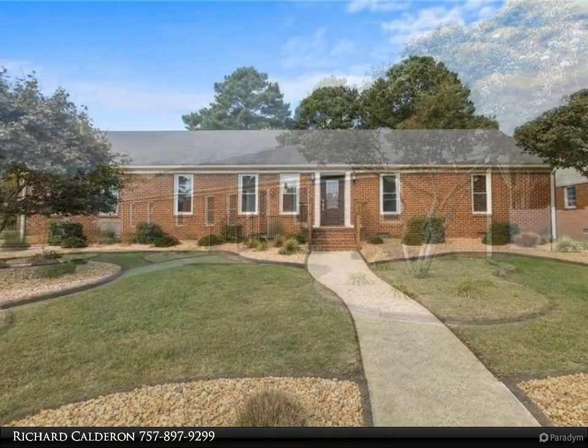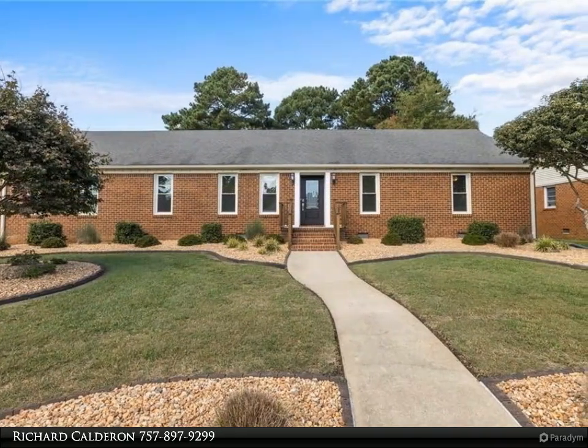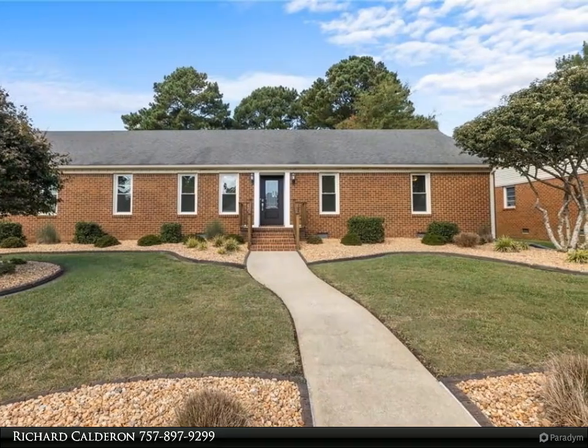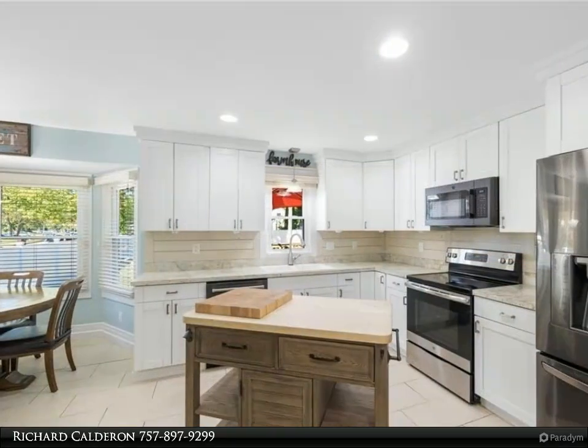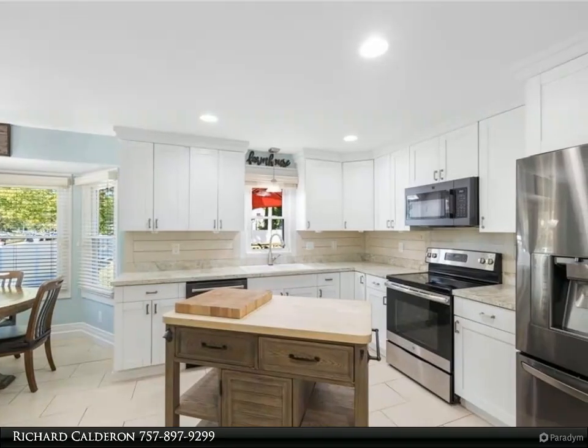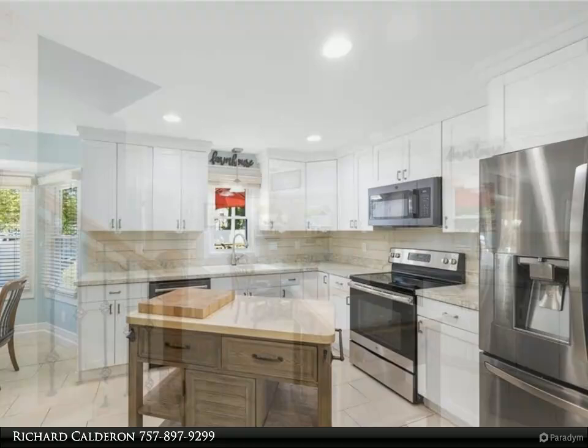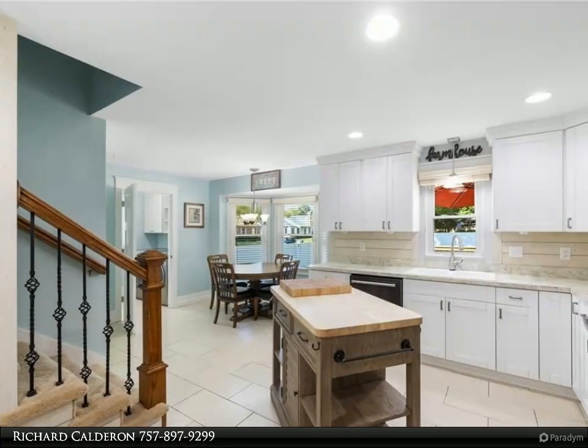This charming ranch home is nestled on a spacious 0.36-acre corner lot. Step inside to find custom trim throughout, enhancing the home's character. Enjoy easy maintenance with luxury vinyl plank, LVP, flooring, and relax in the cozy living room by the electric fireplace.